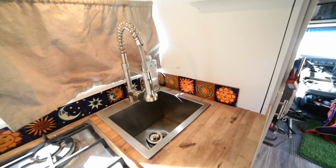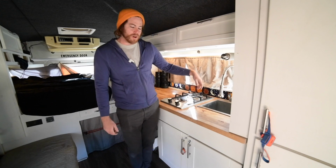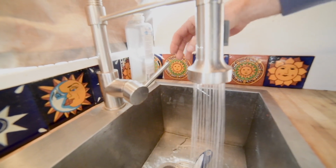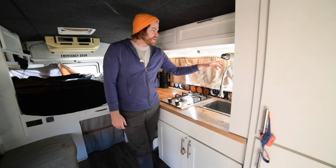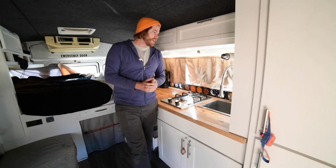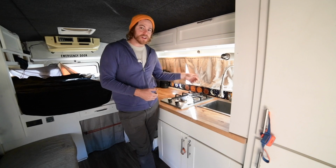The faucet is really cool. It comes out and moves around so you can fill a pot that needs more water, and it's got a sprayer nozzle on it as well to knock all the dirty debris off the dishes. It's great. Only have cold water, but it's really all I need. I don't shower in here, so hot water is kind of a waste. If I do need hot water, I just heat it up on the kettle.